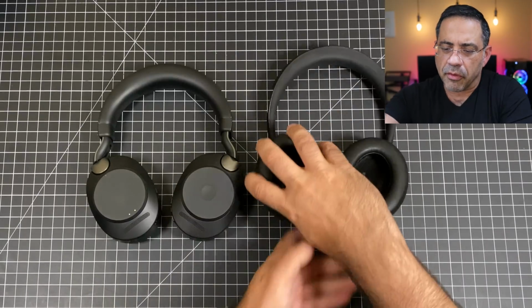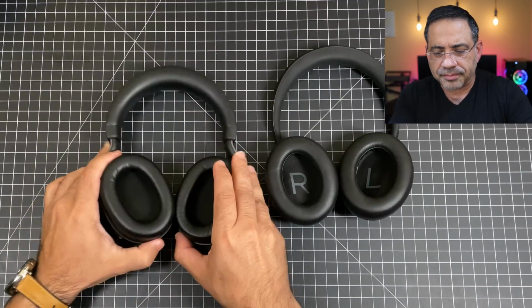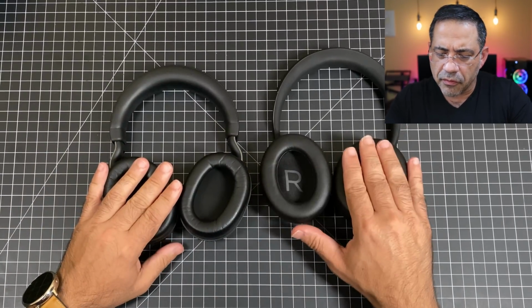Now the Bose have no boom arm, right? This is what they look like. There's nothing there, but again, they have really good audio quality based on how the mic technology works on these. But from a physical perspective, these are just a little bit lighter. These are a little bit heavier. They have memory foam. If we flip them both over and you look at them this way, they both have some really nice memory foam here.